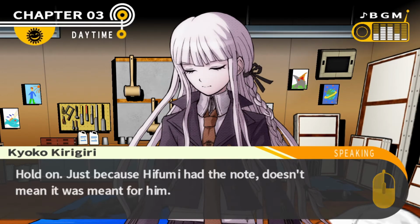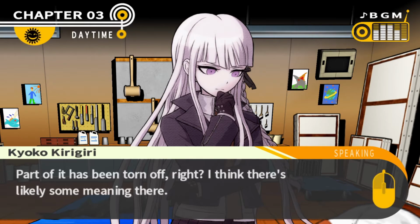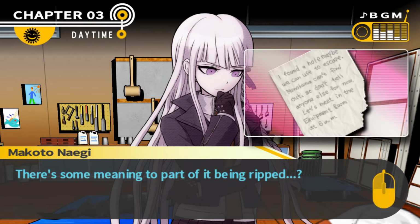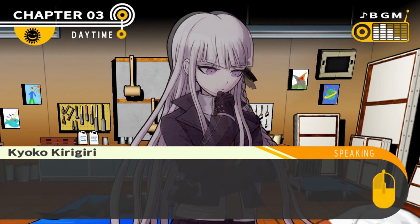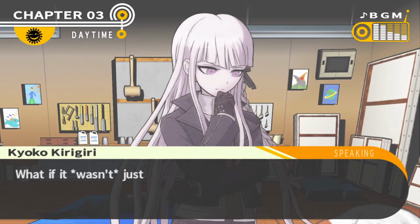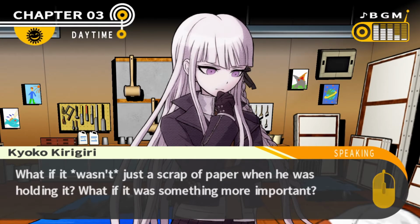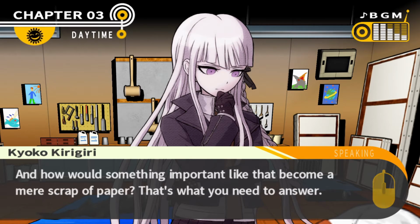Hold on, just because Hifumi had the note doesn't mean it was meant for him. Huh? Part of it has been torn off, right? I think there's likely some meaning there. There's some meaning to part of it being ripped. Wonder if Hifumi killed Taka, and in the process, he ripped the note away from Taka to get rid of the evidence. Could you maybe explain it a little more? Think carefully. Why would he have been clutching that scrap of paper so tightly? I have no idea. What if it wasn't just a scrap of paper when he was holding it? What if it was something more important? And how would something important like that become a mere scrap of paper? That's what you need to answer.